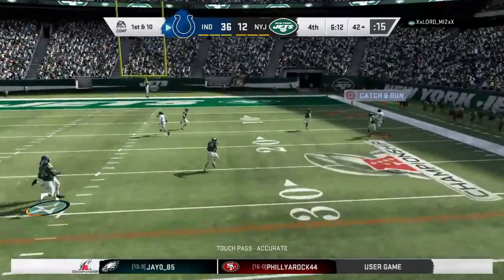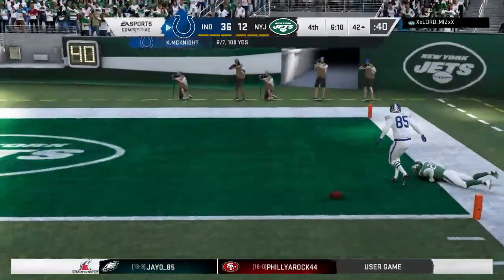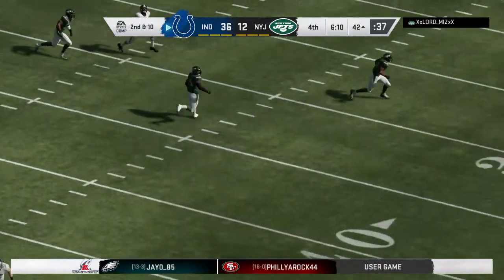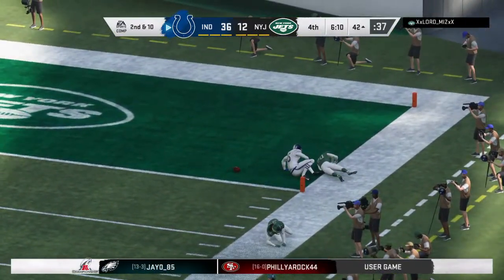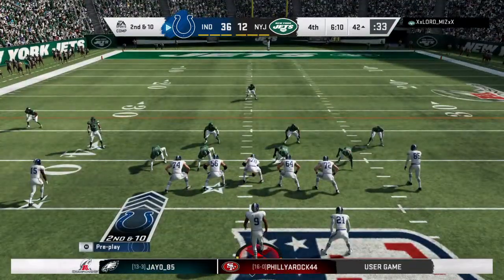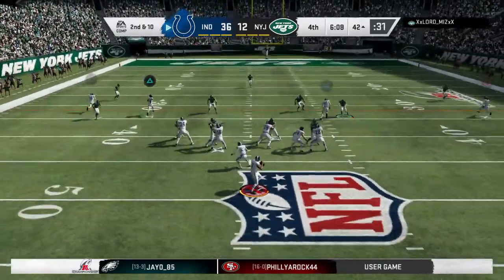Looking deep here for Ebron. That's going to be knocked away and incomplete. Darryl Roberts right there on the coverage. 4th quarter, you've got the big lead. If you're coaching, Charles, you still taking shots like that downfield? I'd be a little more concerned with running some clock and making sure you're taking care of the lead because you keep flinging it around, you throw a couple of picks, you can put yourself in jeopardy.